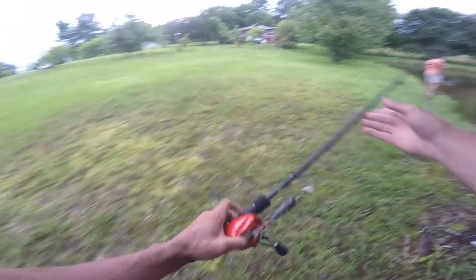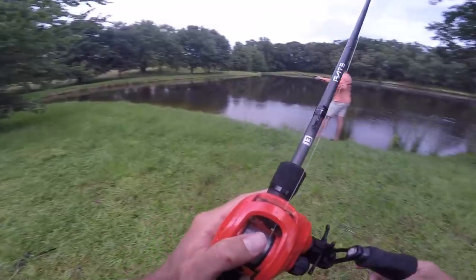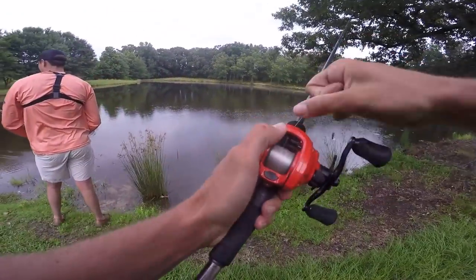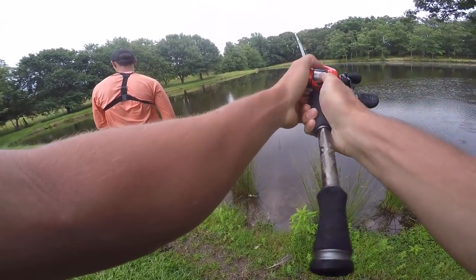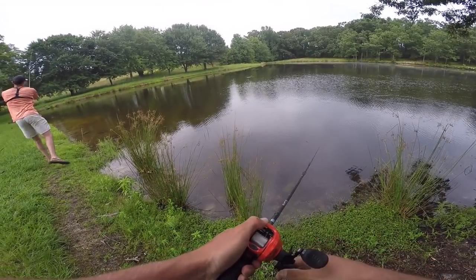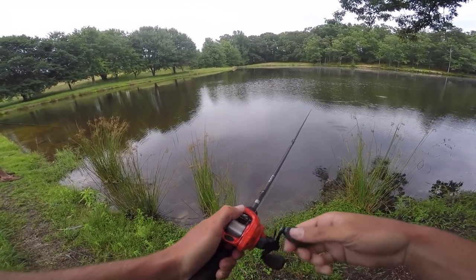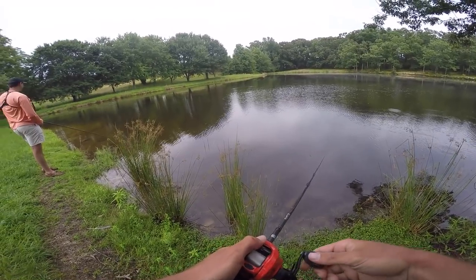He's already got a bite first cast. He's throwing a frog, I'm throwing this little popper. Let's see what this guy's got. One's going to explode on this thing right off the bat. I feel it. Oh! Did he miss it? Dude, he took it under. I waited on the hook set too, he just never had it.